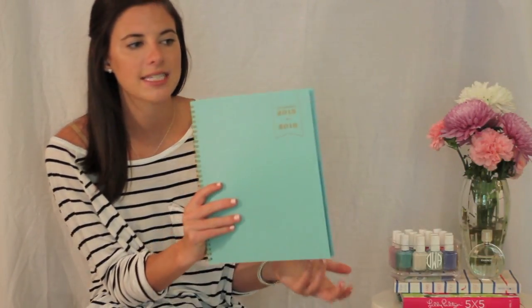But this is my Day Designer planner. This one's from Target, and it has been the perfect blog planner. I've been trying to come up with a lot of fun posts for y'all, and this has been the perfect way for me to write them down and write down a daily to-do list. So this is definitely headed back to school with me. I may have to snag another one if I like it this much, because I don't know what I'd do if I lost this, because it has been perfect for blog planning. It'd be perfect for back to school, and I love the size.